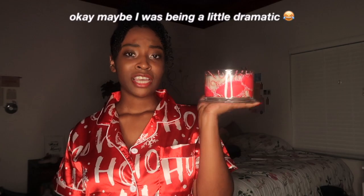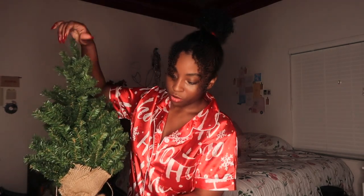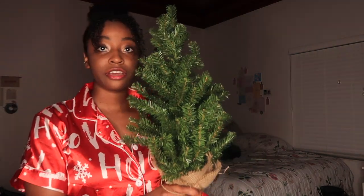And then it lights up. This candle, it is a 4-wick candle. I want y'all to take a minute. Guess how much this candle costed? It was $35. I don't know, I almost told that lady to put that back on the shelf. I was like, damn. Next thing that I got, I had in my room last year, a mini Christmas tree.